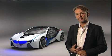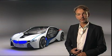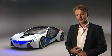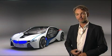And then once you get on the highway, you can use both drivetrains, so also the diesel engine. And then the car will perform like you would expect from a BMW. The acceleration would be like an M3, and the top speed as well. So I think this vehicle for the first time shows that efficiency and emotion, or ultimate driving pleasure, can go together.